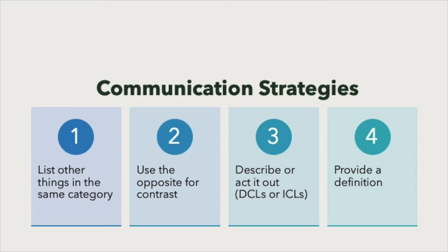1. List other things in the same category. You can narrow down a topic to something more specific by introducing similar items. 2. Use the opposite for contrast. If you know the sign for light, then you can infer the opposite idea, dark, by using a negation form.